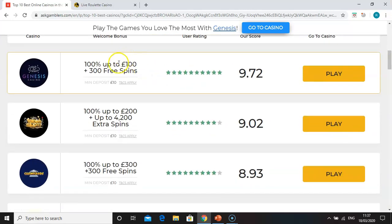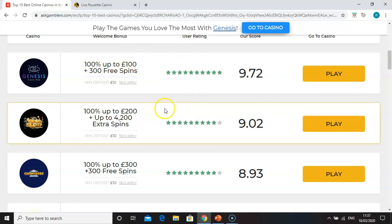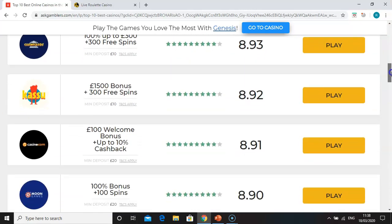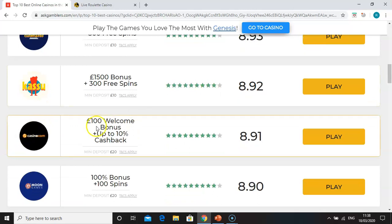So here you've got 100% up to £100 plus 300 free spins. And I've used Genesis Casino, and they are quite a good casino for handing out decent offers. And then you've got casino.com here, which is the one that I just showed you. It's a 100% welcome bonus, also 10% cashback, so that's going to be plus EV.